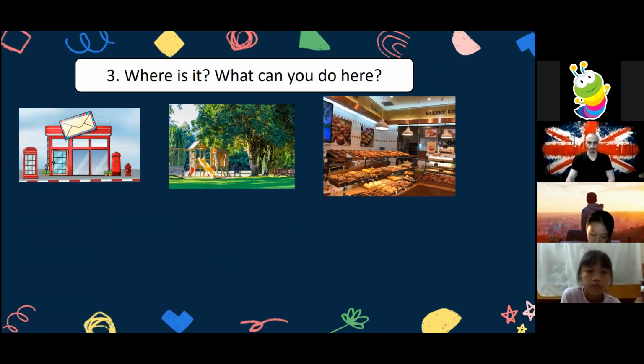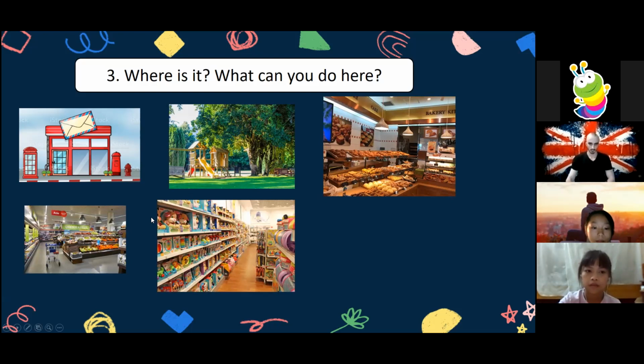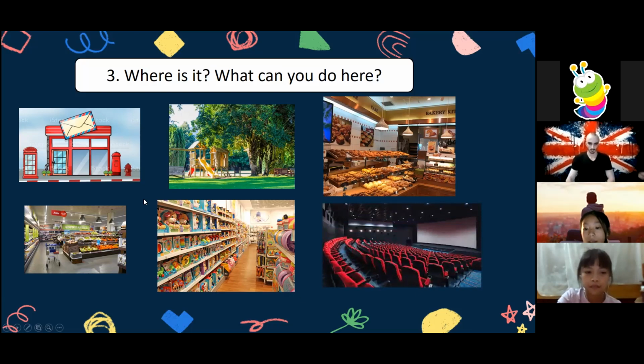Buy key. I can buy bread. Buy some bread. Yes. A supermarket, I can buy food and drink. A toy shop, I can buy toys, teddy bear. A cinema, I can watch a film. Good job, Lily.